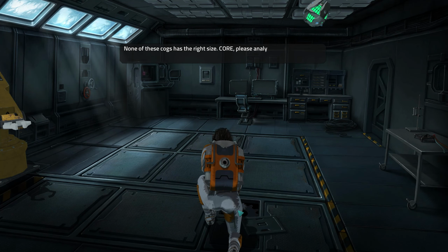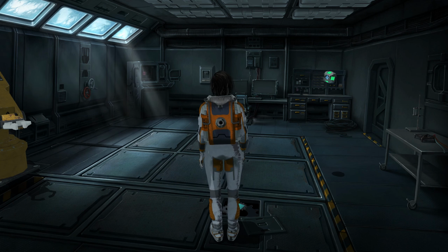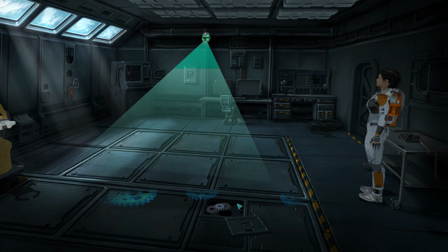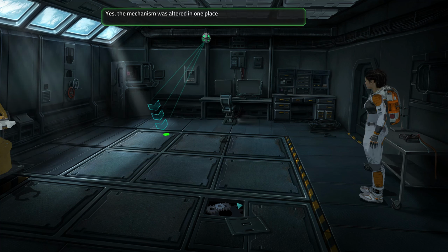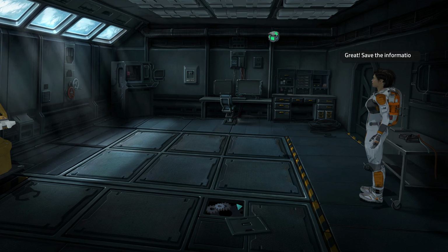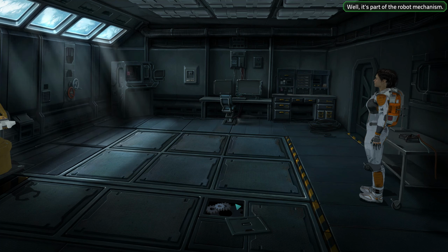Core, please analyze the rest of the mechanism and tell me if you can find a cog that's similar to this one. Yes, the mechanism was altered in one place and a cog of the same type was used. Great, save the information. We have to be able to move it over here somehow. Well, it's part of the robot mechanism.